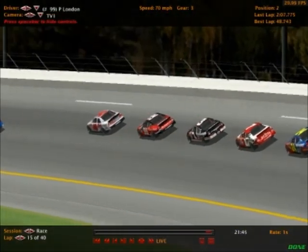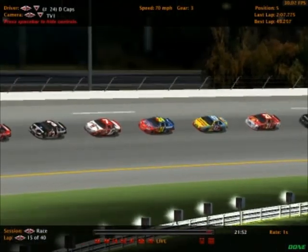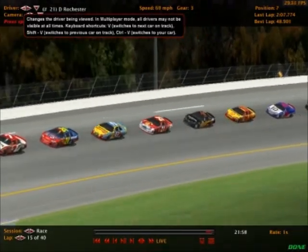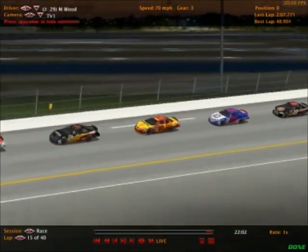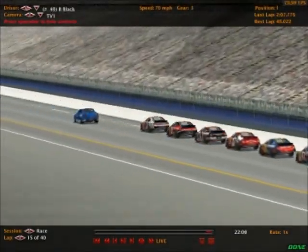Beth Black is in the lead. Second now is Pichu London. Third is Avi Sachs. Fourth is Dylan White. Fifth is Dom Caps. Sixth is Jonathan Toman. 7th is David Rochester, with an awesome name. 8th now Renesmee Brown. 9th Mason Woods. And 10th Inge Lambliana. We have 2 people who have retired from this.